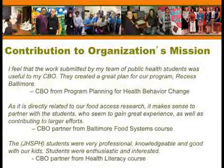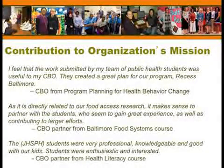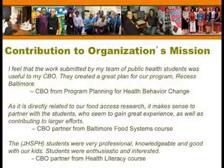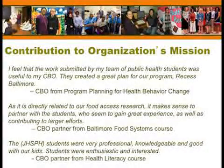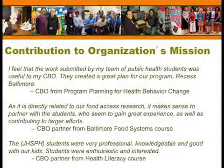These are just a couple of quotes from organizations that were involved with service learning courses this year. I won't read them all. First one was just, I feel that the work submitted by my team of public health students was useful to my organization. They created a great plan for our program, Recess Baltimore. And this is from the American Heart Association. They worked with that program planning for health behavior change course that I mentioned a few slides back.